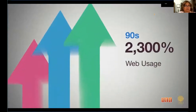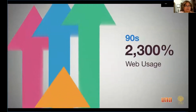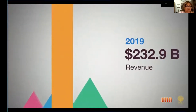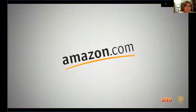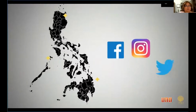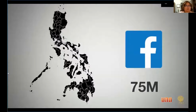He was inspired by a statistic he learned while at work. In the 90s, web usage was growing at an outstanding rate of 2,300% a year. In 2019, Amazon generated $232.9 billion in revenue and the company was valued at more than $1 trillion. If Amazon's success isn't enough to encourage you to create your own Una shop, consider the fact that Filipinos spend more time on social media than other nations in the world. The Philippines has about 76 million users on social media, with 75 million of them on Facebook.